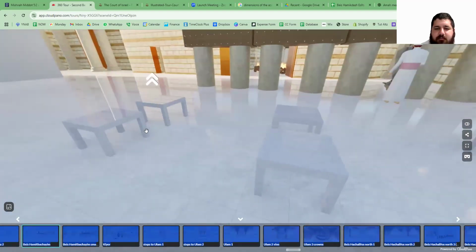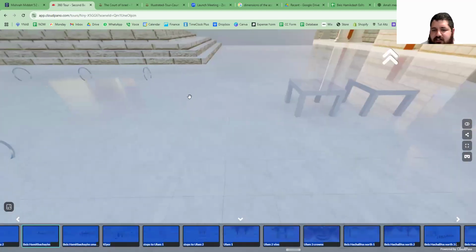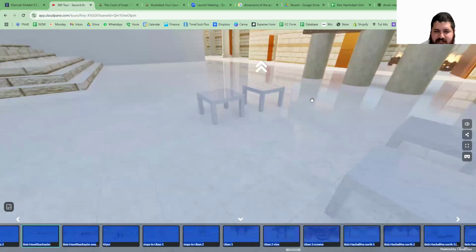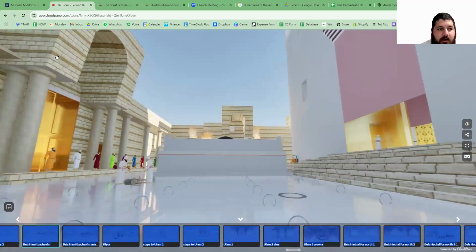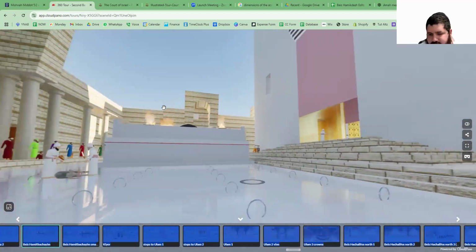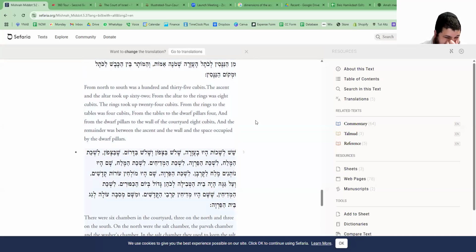Everything very precise. Once this thing is released, I'll challenge someone to actually count the tiles. 135 tiles from east to west. All right. Let's continue.